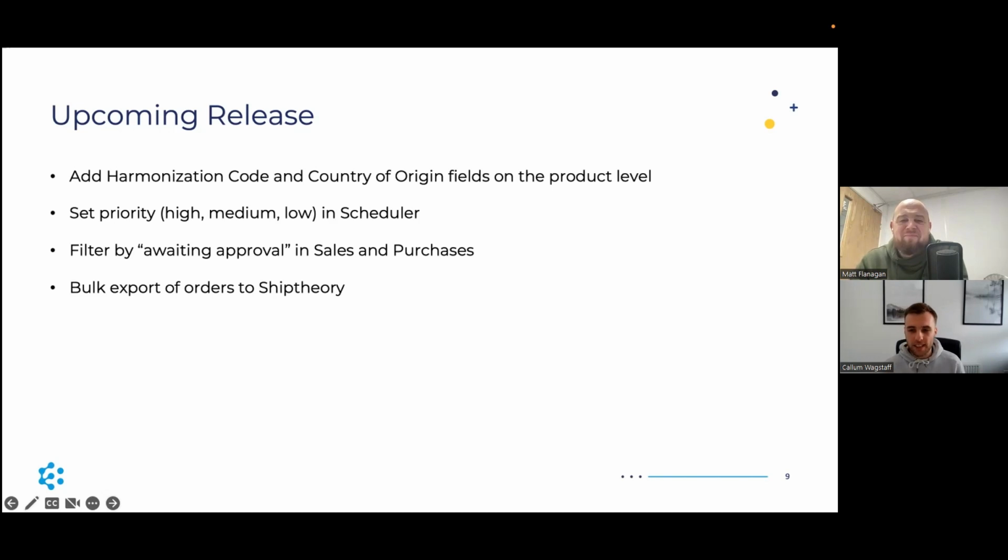But essentially, it's the ability to assign priority levels to your production orders. So in the scheduler, you can view those a little bit better. And also, if you're giving that view to your shop floor, they can actually have more visualization. What's a priority? And I think that's really important for manufacturers who are busy, because things will change all the time, right? So it's a really good release.